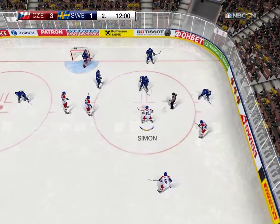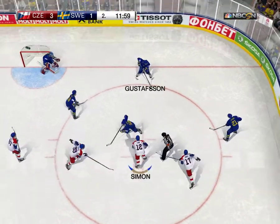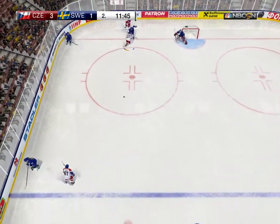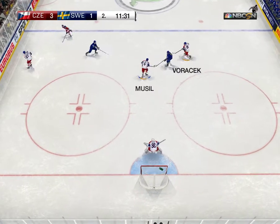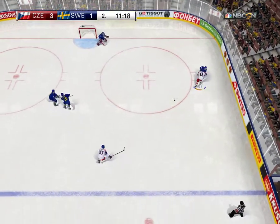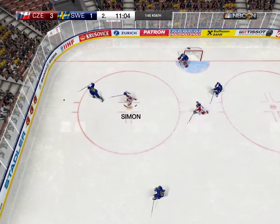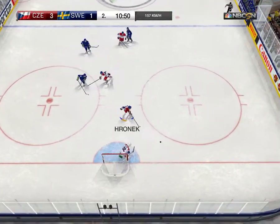About to drop the puck. Faceoff goes to Team Sweden. Goes behind his net. He coughs up the puck. Sweden takes possession. They're over the blue line and on the attack.